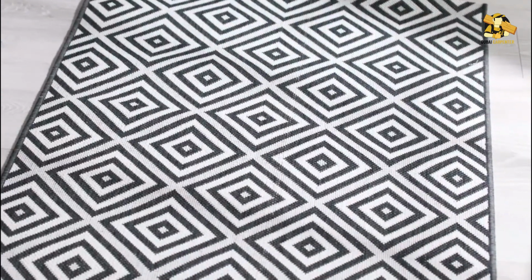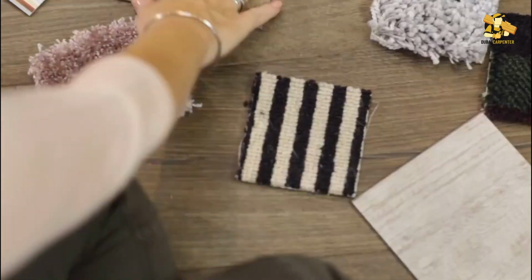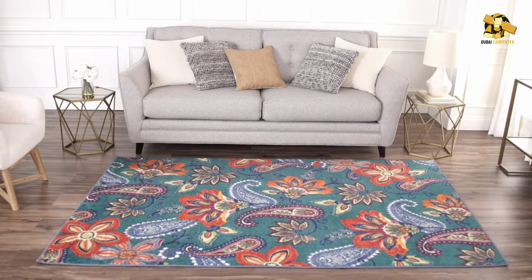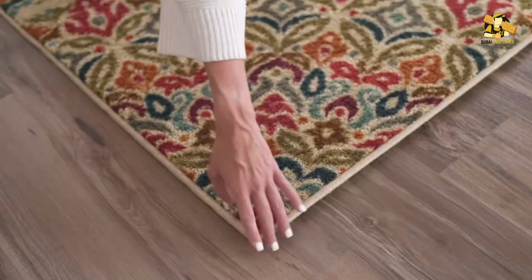Carpets in small spaces aren't just decorative, they're a design element that can make a significant impact. By choosing the right size, colors, textures, and functional options, you can transform your compact area into a stylish and functional haven.